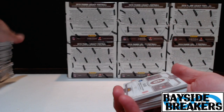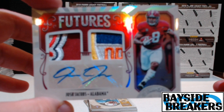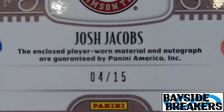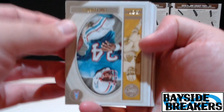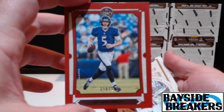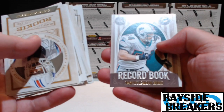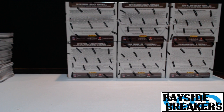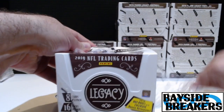What do we have here? How about a futures dual patch auto of Mr. Josh Jacobs. Josh Jacobs for the Raiders. And number to 15 on the dual patch auto. I think that's a bowl patch right there for Josh Jacobs. I honestly don't know if there are hot boxes and what they contain. I don't know that off the top of my head. Flacco, 299. That was a nice little piece right there. That was box six. We are halfway done.